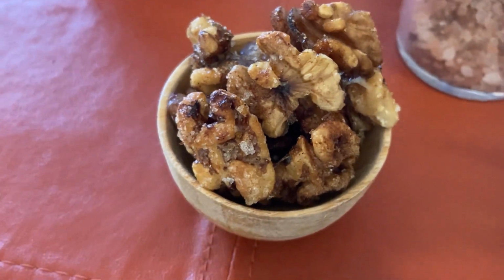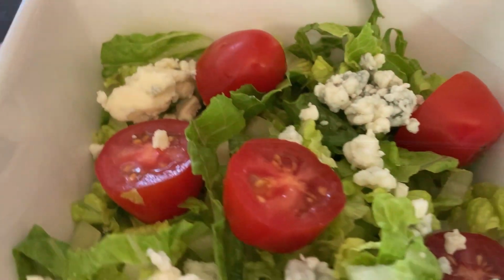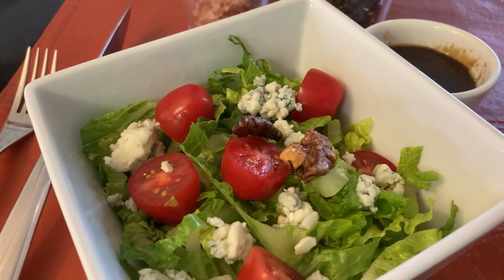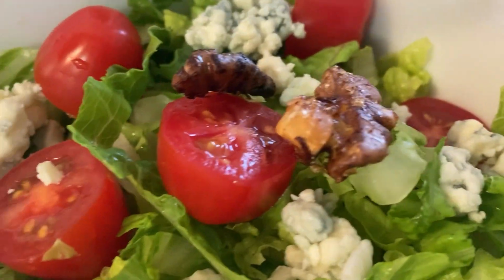For today's technique is going to be a very short video. I call this technique Spiced Candied Walnuts. You can use it as a salad topper or, as I do, as a snack.